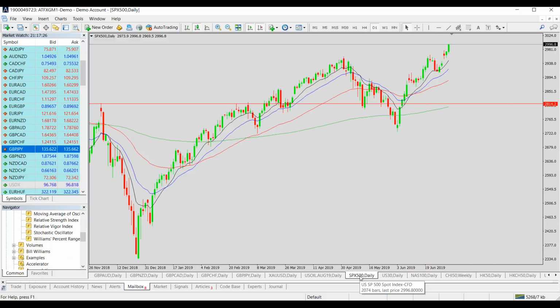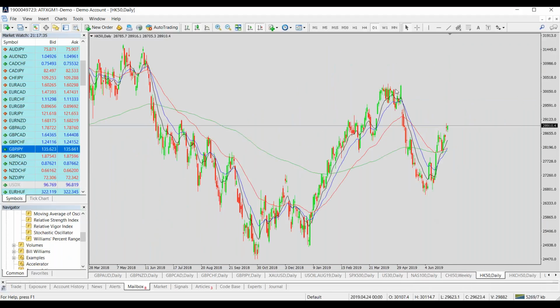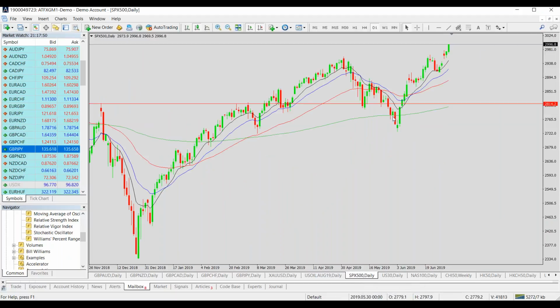the SPX 500, the S&P index, and we can look at the Hong Kong as well. So we can see really a big fall, a big reduction in value across the entire index of the Hong Kong 50, and we compare that to the US indices. It did see a fall at the end of last year. There definitely has been a large impact, but it has recovered pretty strongly.